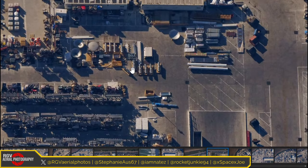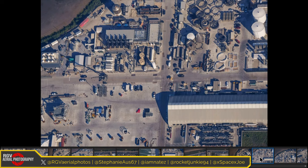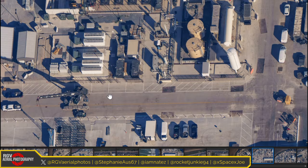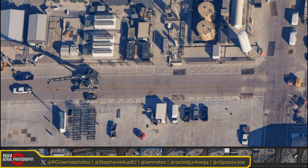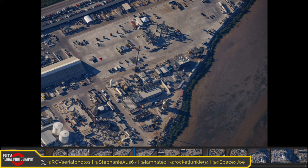Okay, over to the power area. We've noticed they've moved one power pack out. It's like just before the flyover by the look of it. Not sure what that's about. Things never like to stay in place for long when it comes to Starbase. They often get moved around.